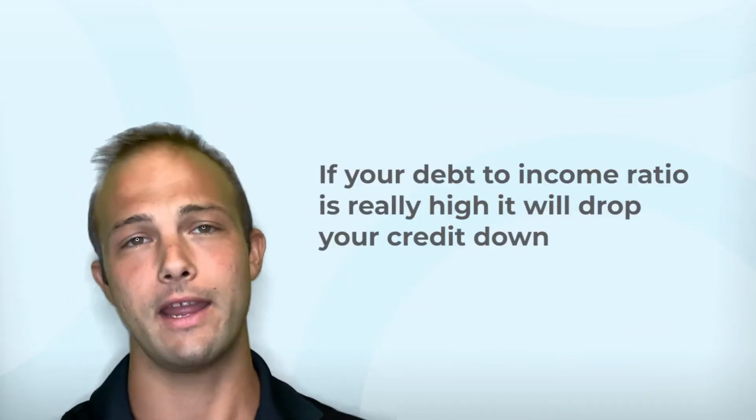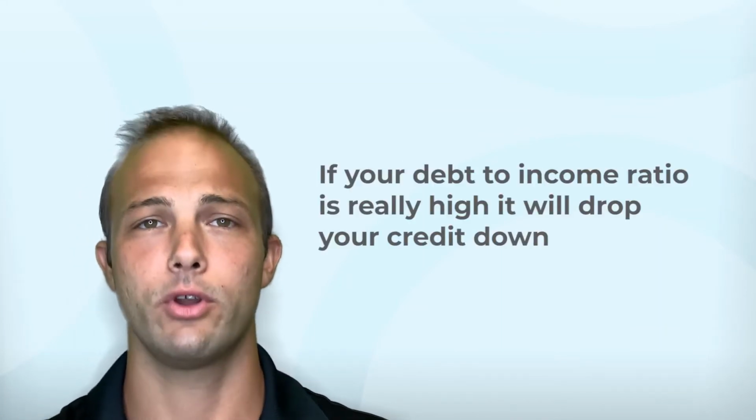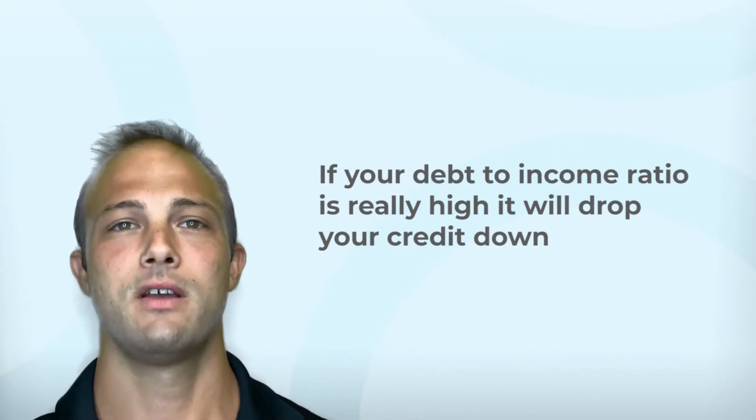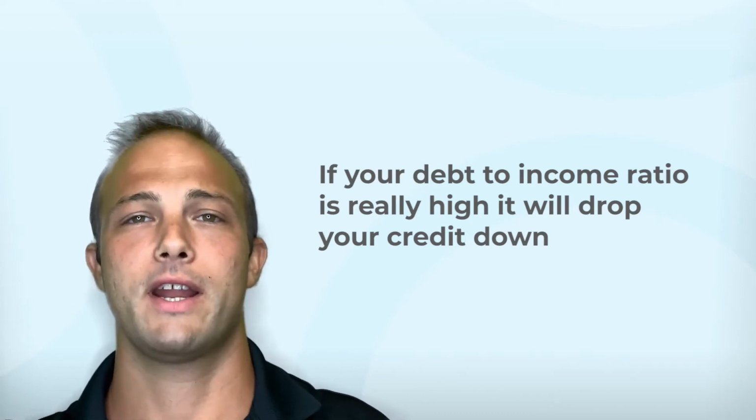Like if you pay your credit cards on the statement date instead of the due date, it actually shows that it's a zero balance when it reports, or a lower balance when it reports, and it doesn't impact your debt to income ratio. Because when you're looking at credit, it goes payment history, how long these accounts have been established, debt to income ratio, and a couple other factors. If your debt to income ratio is really high, even if you're making all your payments, if it's very high, 50, 60, 70%, that will actually drop your credit down pretty low and pretty quickly, I might add.